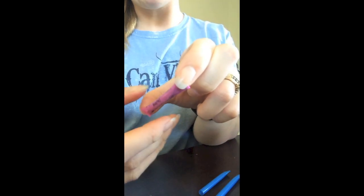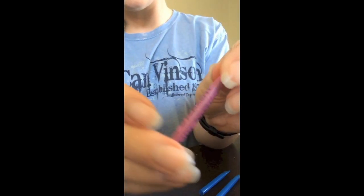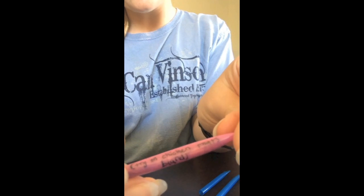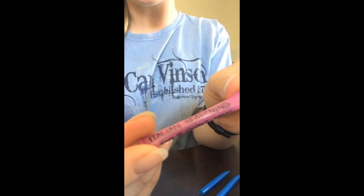So I have some Italian seasoning, and it's kind of a pain in the butt actually, and I just scooped and scooped and scooped until it was full, and then I wrote on here, Italian seasoning, try it on bland chicken or experiment. I'm just giving him ideas because I generally cook.